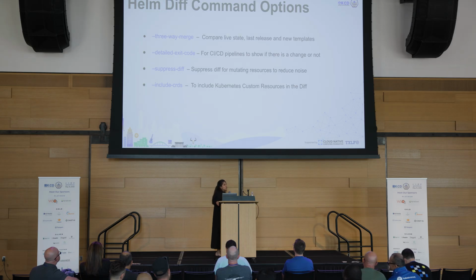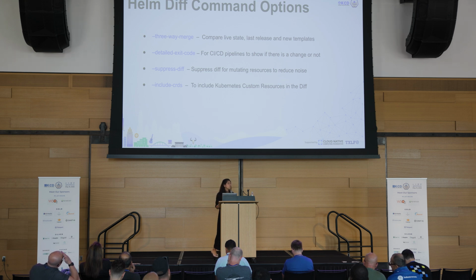Helm diff by default doesn't show you the custom resources as part of the diff. So if you're using CRDs, then you might want to use the include CRDs option to get an accurate diff on that.